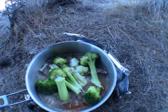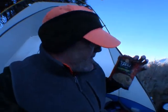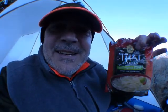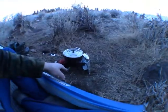Here's my warm-up. Flank steak with broccoli. Thai Kitchen lemongrass chili noodles. I wouldn't have anything else other than that Whisper Light stove in this cold weather. I even tested it before I left to make sure it was working. I need that sucker.